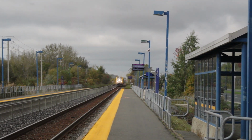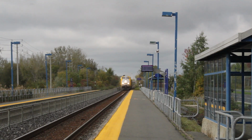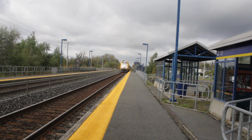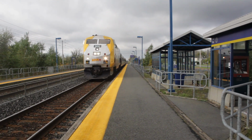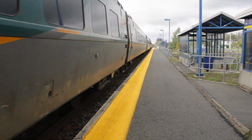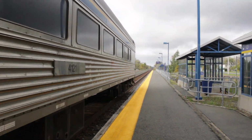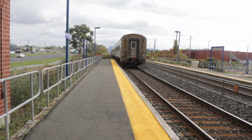That Via might have to stop. There's a red signal ahead of him, so I guess he's gonna have to stop. Yeah, he's stuck.